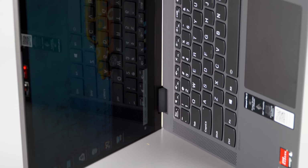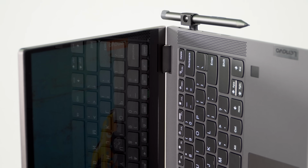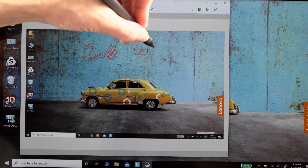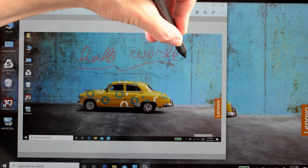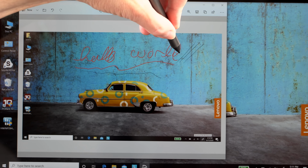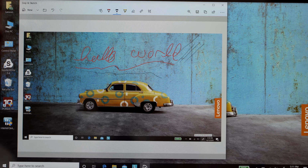The pen is 4,096 pressure levels, and it's Wacom AES technology, which is pretty darn good. It's not Wacom EMR, it's not professional artist grade, but I like it pretty well. It's pretty good palm rejection. The diagonal lines, they're okay, a little jittery and all that sort of thing, but still you can have some fun doing art on this, and probably it's really intended mostly for the note-taking crowd, and that works just fine.